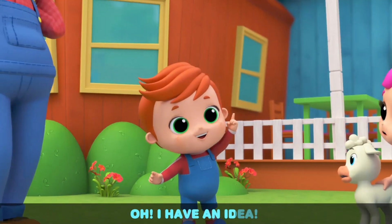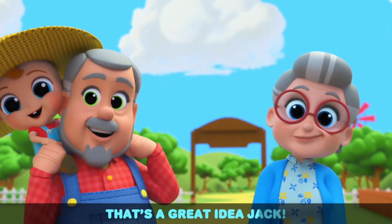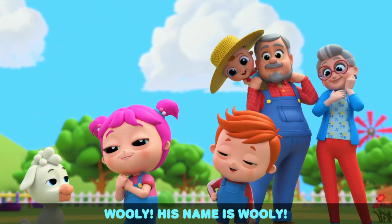Oh, I have an idea. Let's make posters and stick them everywhere. That's a great idea, Jack. Yes, he can stay with us for now. You can name him if you want. Wooly! His name is Wooly!